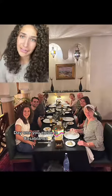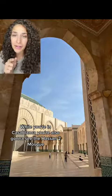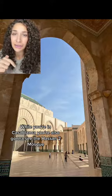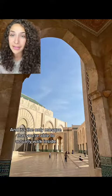Day 1, you arrive in Casablanca, and you can eat at Rick's Cafe with the group if you'd like. Rick's Cafe is famous because of the movie Casablanca. While you're in Casablanca, you're also going to see the Hassan II Mosque, which was absolutely gorgeous, and it's the only mosque that you're able to actually walk inside, so that was really neat.